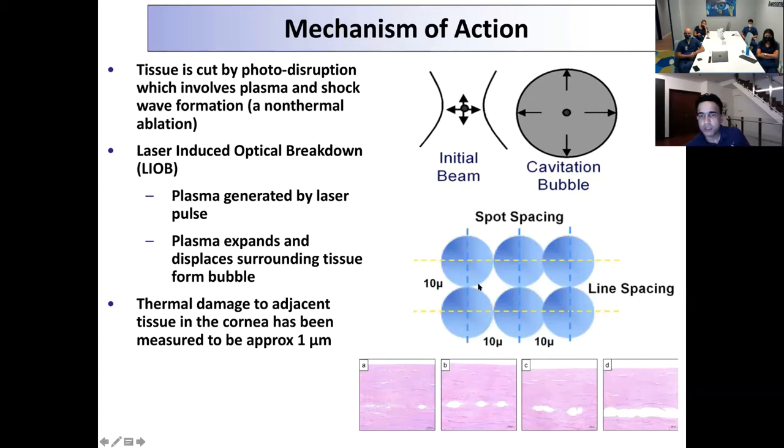If you have the spots a bit closer together, you'll get a smoother resection plane, but of course it will take longer to form the pulses. Ideally, what you want is one spot with a cavitation bubble forming and another spot with another cavitation bubble forming, so the cavitation bubbles can link up together. And you can see this in this nice histology picture of one of our pulses into a human corneal stroma.